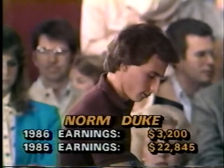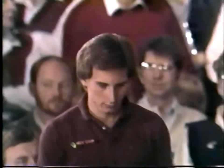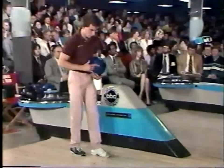Now Duke shooting in the second frame. His third game this afternoon. Earnings this year, $3,200. Last year, $22,000. The winner today will get $18,000. After the next game, the winner goes against Dennis Jacques.